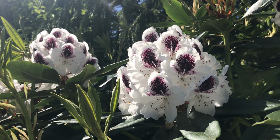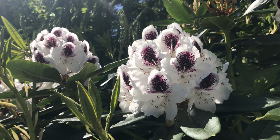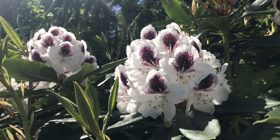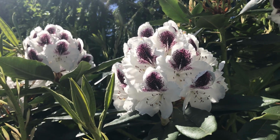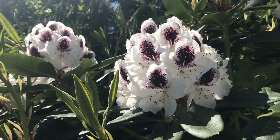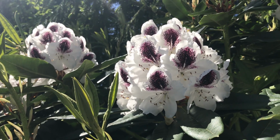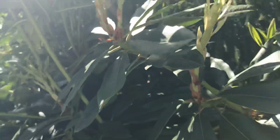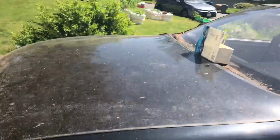I got about half a dozen different colors here in the front and backyard. So you'll be able to see some of the different colors that I have here in the garden. But I'm definitely not trimming and cutting back these rhodies like I should. Eventually they just take off and overtake the garden. So I need to do some proper maintenance at some point here. Maybe I'll do a video on that.